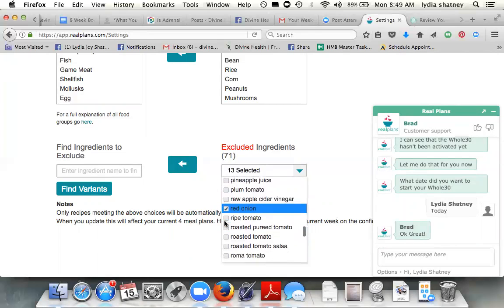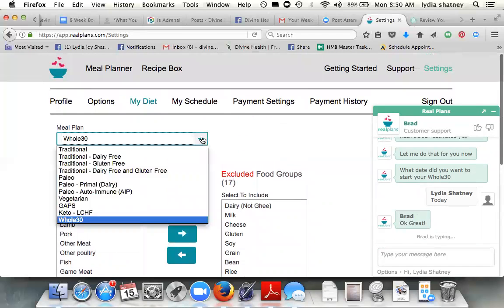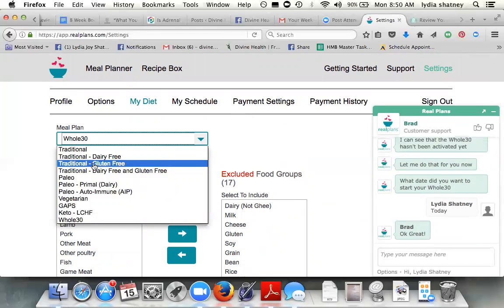So you can do the same thing. Let's say you're going to do a Whole30. Maybe you're not going to do a Whole30. Maybe you just found out you have to be gluten-free. So look, you can choose gluten-free, and that's change enough for some people, and then you're going to get a meal plan that's gluten-free.